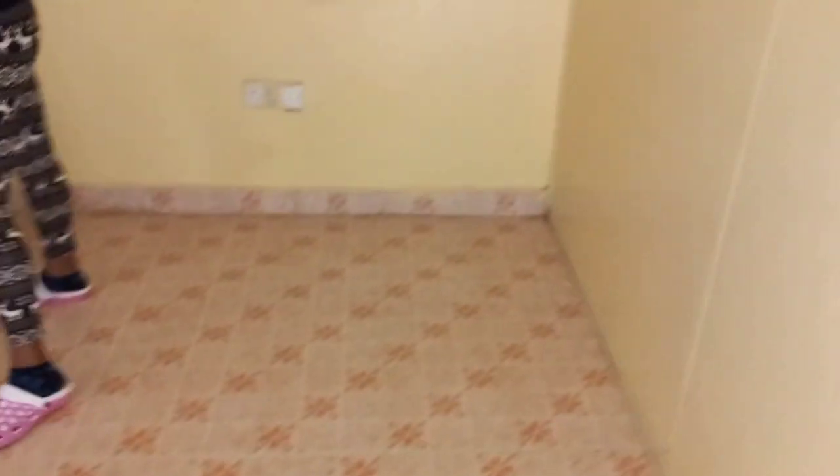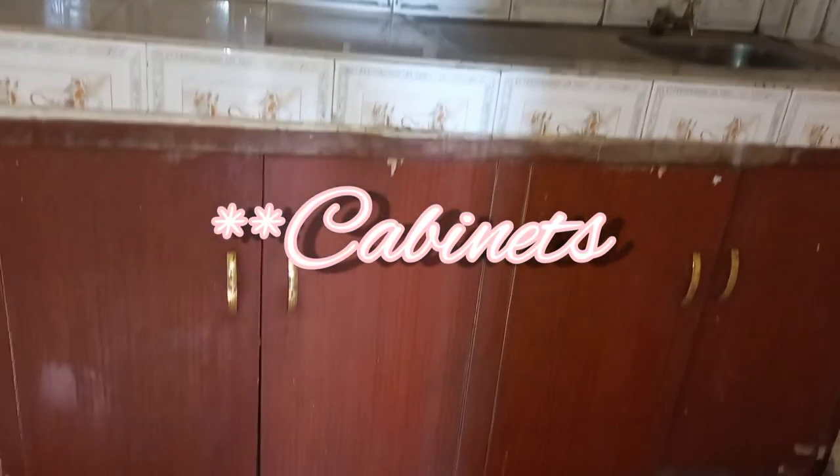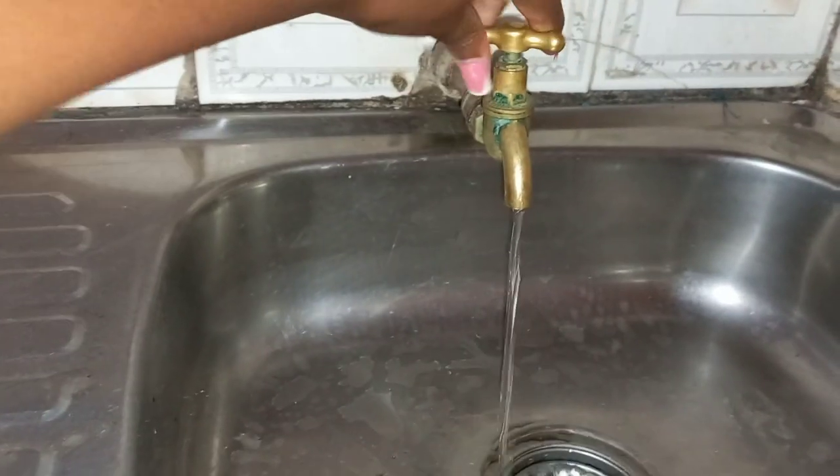Hey, this is the living room. It's so cozy. Then we get to the door. The kitchen is there. I love that it has so many wardrobes. Yes, it's so tiny. Hey, there is water though, but if you see that.